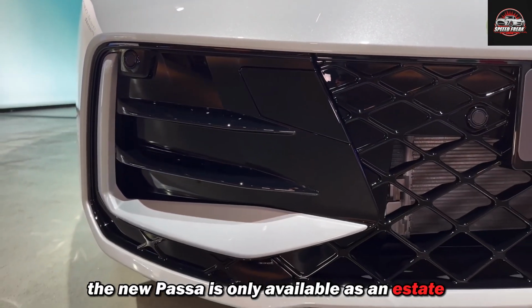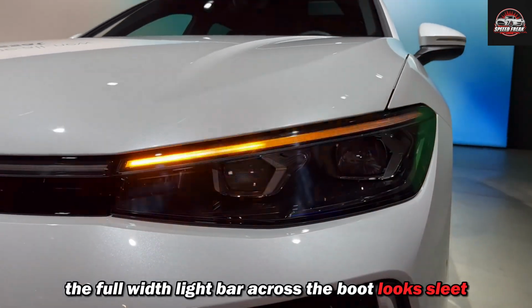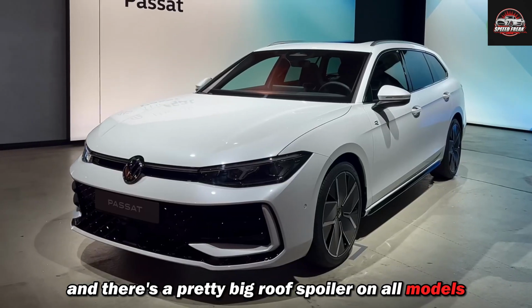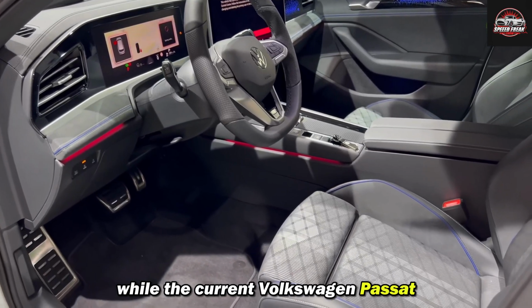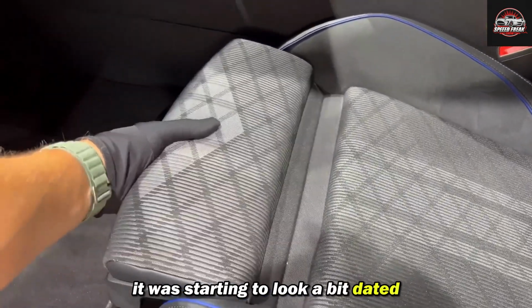The new Passat is only available as an estate, and it's slightly longer than before. The full-width light bar across the boot looks sleek, and there's a pretty big roof spoiler on all models. If you go for the R-Line model, you get some sporty-looking gloss black trim on the bumper with the honeycomb effect.